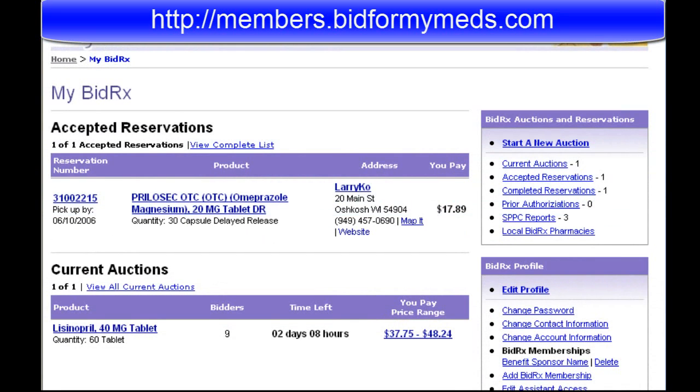If you have trouble using BidRx, many people are available to help you maximize the power of BidRx to get the best medicines and best services at the best prices. Ask your prescriber, pharmacist, nurse, residential facility staff, employer, family member, friend, or other trusted advocate to assist you. You can even invite them to be your assistant and help manage your account.